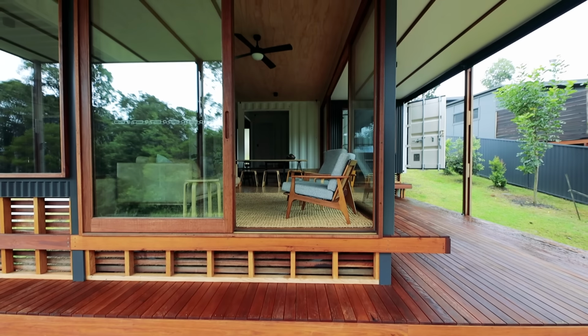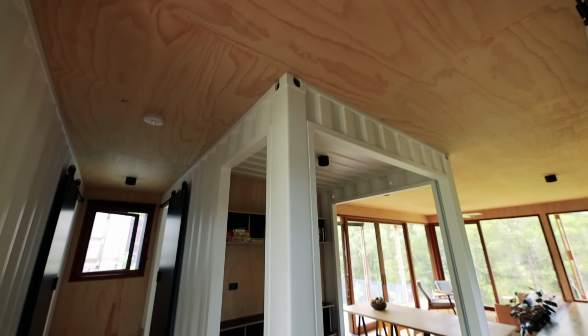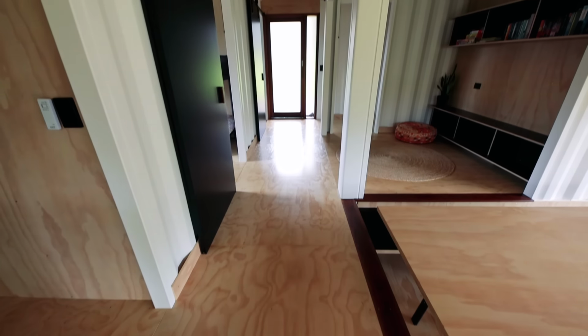Now, so often in container homes, the very first thing that people do is try to cover them up. But I love the way that you have really celebrated their use in this house with all of these exposed container walls. Yeah, so really what we wanted to do here is express the containers internally so you could actually see what the home was built out of.